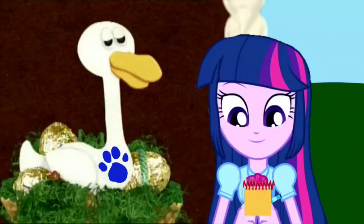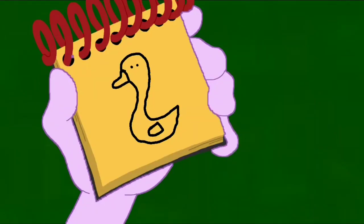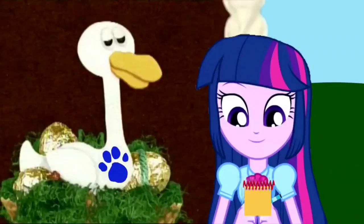Okay, so, a goose. Start at the top, draw a long neck. Around the other side, there's the goose's bill, two eyes, and a wing. There, a goose. A goose, right.